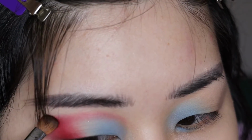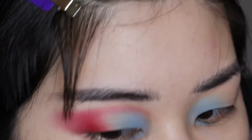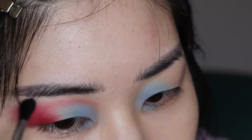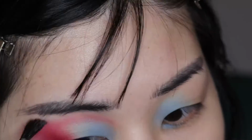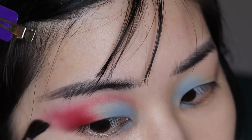And as you can see, it is applying pretty well. I'm not really having any working issues with it. I'm using these shades to make a softer cut crease kind of look. Just getting the shape, establishing it, and then taking my time packing on Ragnarok, and I am very happy to say that Ragnarok did not stain my eyelid, which is a very common problem with reds and pinks. These didn't stain me at all, which is great.